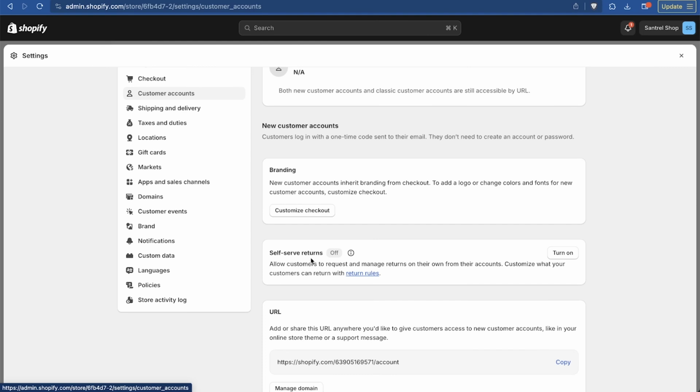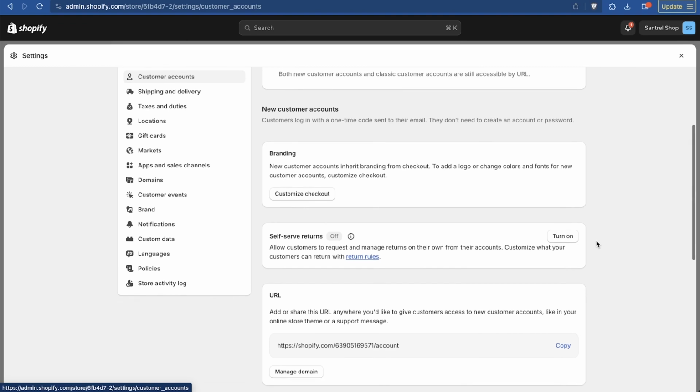Additionally, self-serve returns, I have this set to off. The return process, we'll talk about how you can set that up, but if you wanted to make the returns a little bit easier, you could turn this on. It's a little bit less of your time dealing with returns and more of an automated process. It does make it easier for people to return, which means returns will potentially be higher, but at the same time, you want customers to be happy in the end, and you want your time to be used on what really matters, so maybe it makes sense to turn this on for your business.